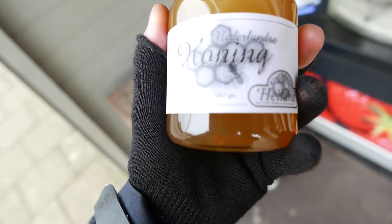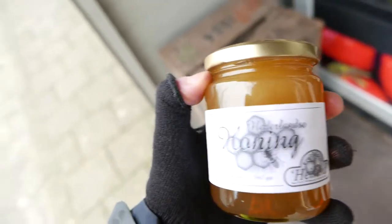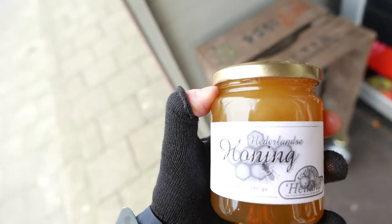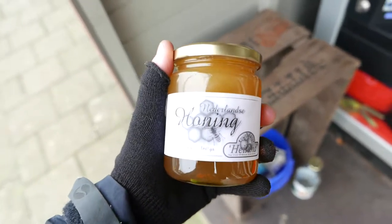A wee bit heavy because it's in the glass, so when I get to, I don't know how I'm actually going to do that. I'll find a way. There will be a way to get it into plastic, but there you go. It's really cool, huh? Just thought I'd show you.